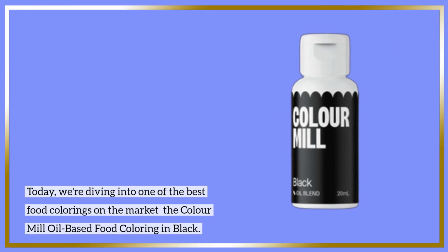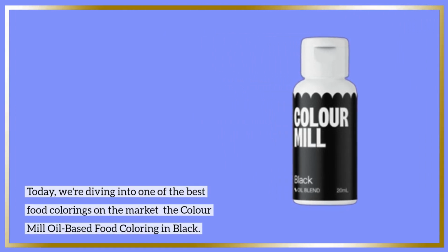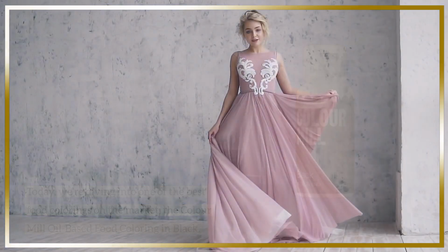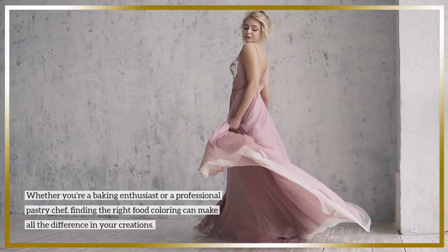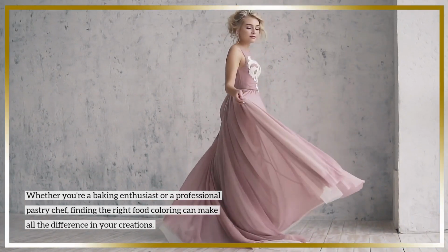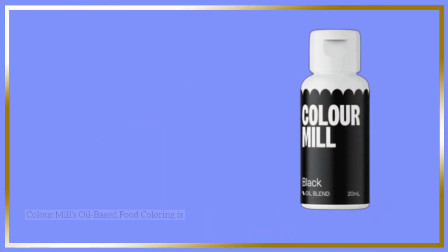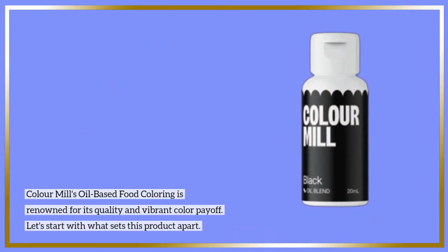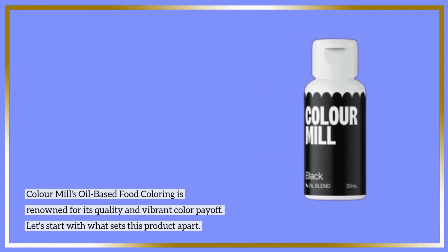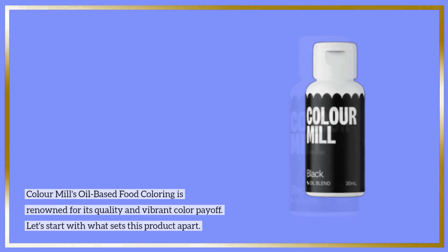Today, we're diving into one of the best food colorings on the market, the Color Mill oil-based food coloring in black. Whether you're a baking enthusiast or a professional pastry chef, finding the right food coloring can make all the difference in your creations. Color Mill's oil-based food coloring is renowned for its quality and vibrant color payoff. Let's start with what sets this product apart.